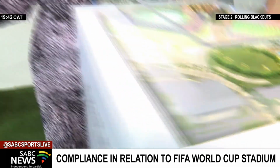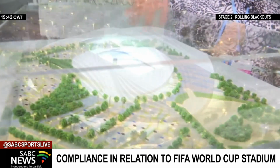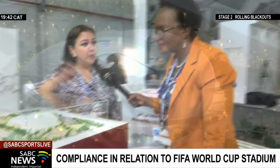This is our famous Al Janoub Stadium. It is designed by the late Zaha Hadid, a famous Iraqi-British architect, and it follows the sails of our boats from the fishing villages next to it. Again, 40,000 people, but such a beautiful stadium.